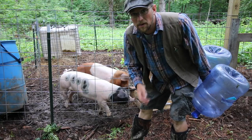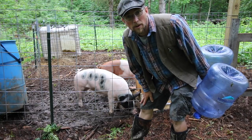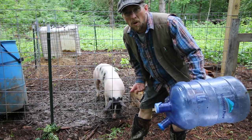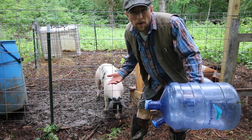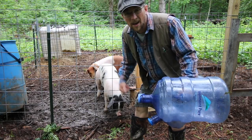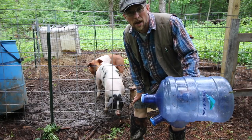I would let the pigs out on pasture, but we're gonna be leaving for work once we get all the water topped off for all the animals. And when we're not home, I don't like to leave them out here. You can, I'm sure it'd be fine, but me just being me, I'd rather know they're safe and sound inside the pen while I'm working.